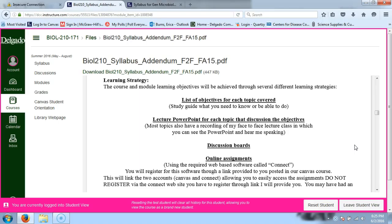Okay. So my PowerPoints that I'm going to use to lecture are based on the objectives, right? So we'll say list the characteristics of a microorganism, for example. That's not one of them, but I can't pull a real one off my head right now.